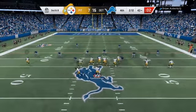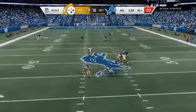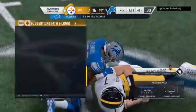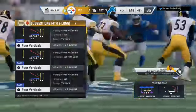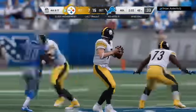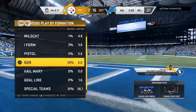So don't say. From the shotgun, it's Roethlisberger. Under pressure, and he will go down. Sacked back at the 46. Trey Flowers, his second sack of the night. Fourth quarter, down to the final 2 minutes, and we've got a one-score game.